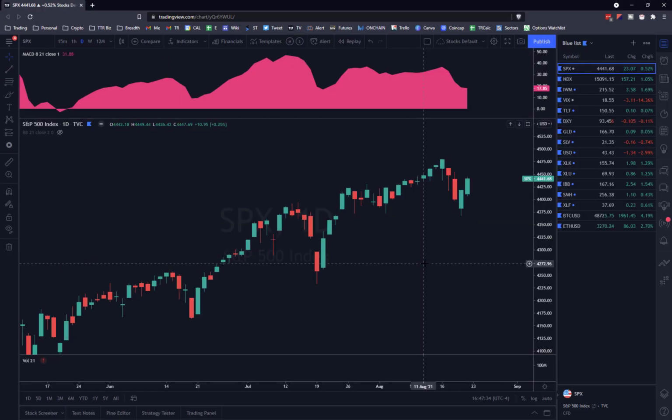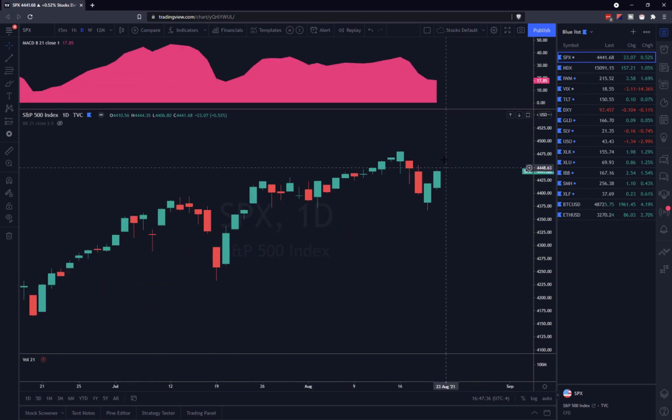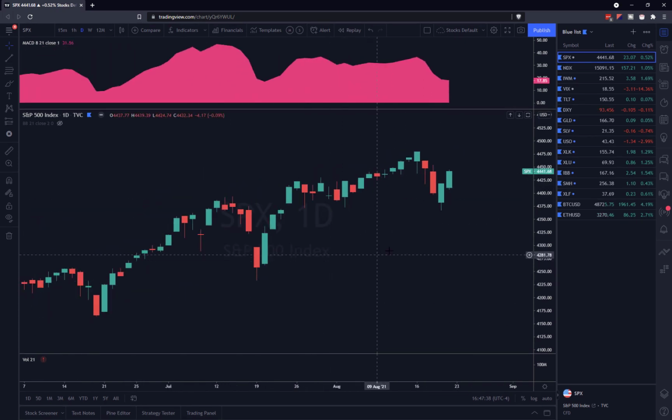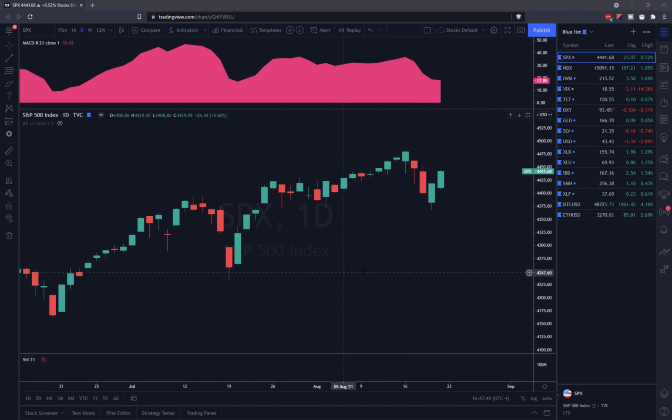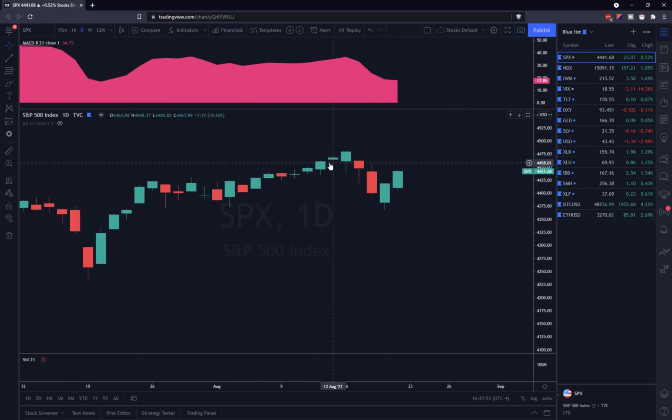Let's take a look at the candlestick chart here on the S&P 500. Let's take a little bit closer look at the price action. So essentially, we came into the 16th, which was the high, Monday of this week. When we came in on Monday, we saw a little bit of volatility.